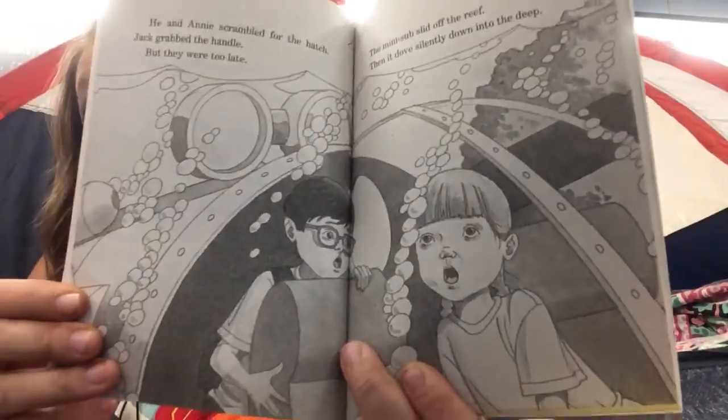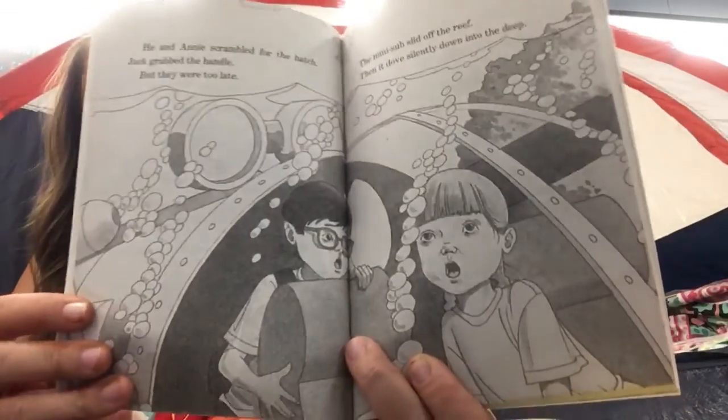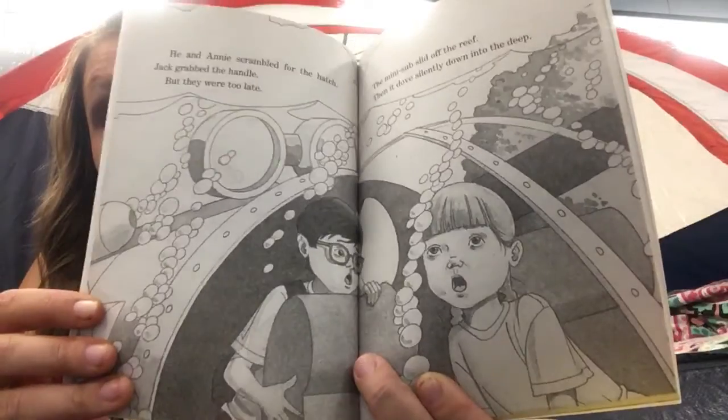And we left off where Annie and Jack go into the submarine, the mini sub, and it took off. I have no idea what's going to happen next, but that is where we left off.